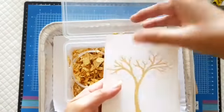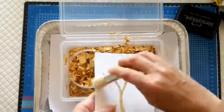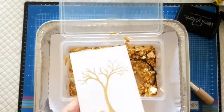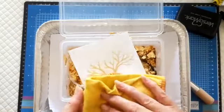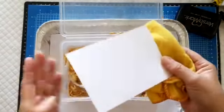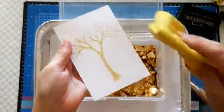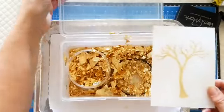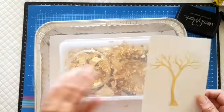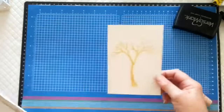I might get some. Right, this is where your anti-static cloth comes in really handy. It just takes all those bits, and also turn it over because you'll find there's heat and stick on the back as well, although I did pretty good with that. Carefully close the lid and get the coloured ones ready.